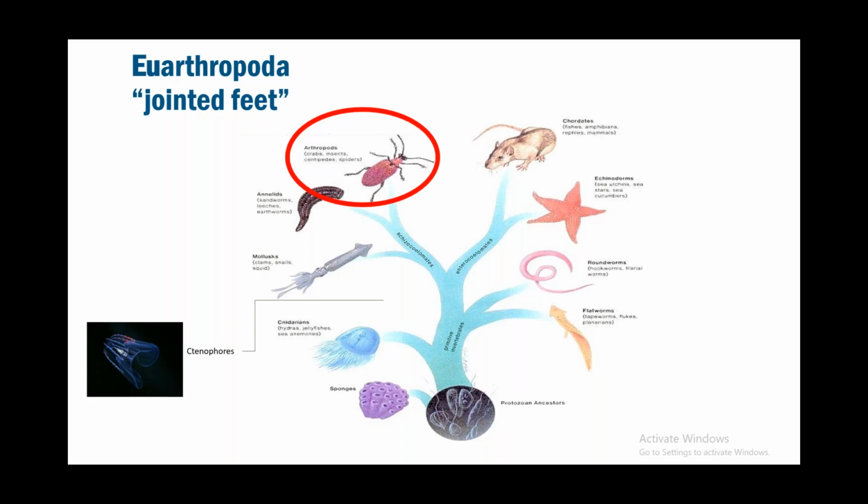Now, what unites all of these animals, right? Thinking about those common traits. All arthropods have an exoskeleton, so a hard outside of their body. They have these paired jointed appendages like legs. And most of them, the way that they grow is they have to shed that full exoskeleton, which also covers those jointed legs. They basically get rid of that exoskeleton, then they'll grow and form a new one.